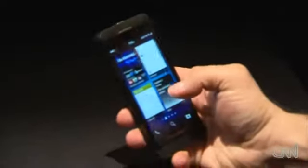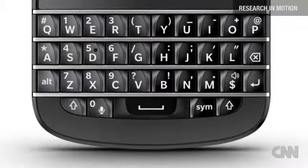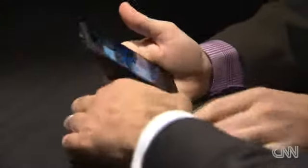For those users for whom a virtual keyboard is still a non-starter, you'll have to wait until April for a model with a hard keyboard. Built on a brand new operating system, not a single line of code is copied from BlackBerry's existing platform. Battery life isn't great, but unlike iPhone and many Android phones, you can still change a dead BlackBerry battery.